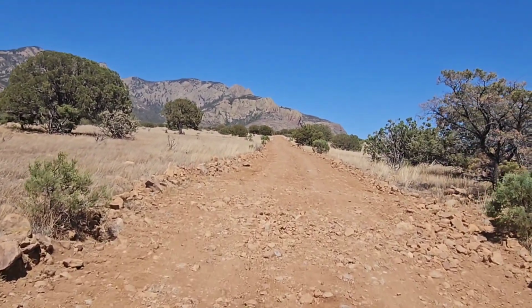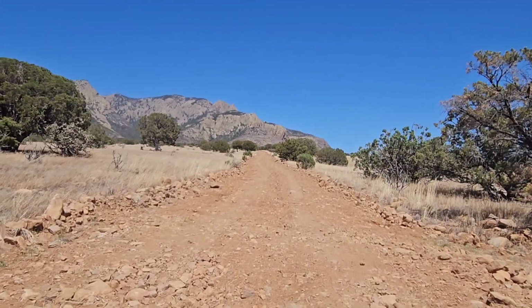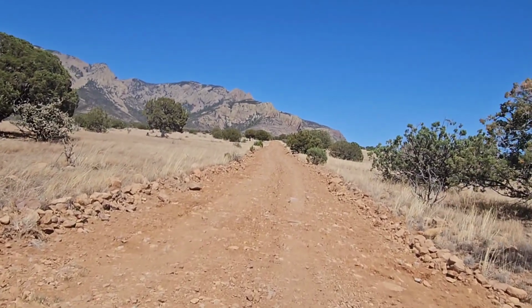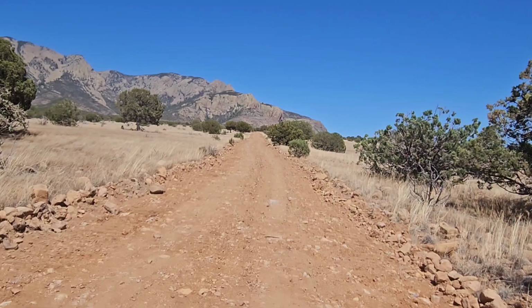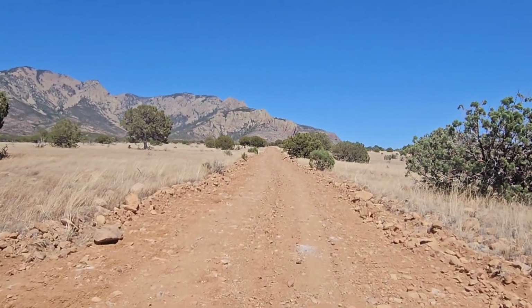I'm pretty close to the junction where I leave this road and turn towards the Apache Kid Wilderness. Highly anticipated Apache Kid Wilderness. I hear it is a butt kicker and to expect low mile days.